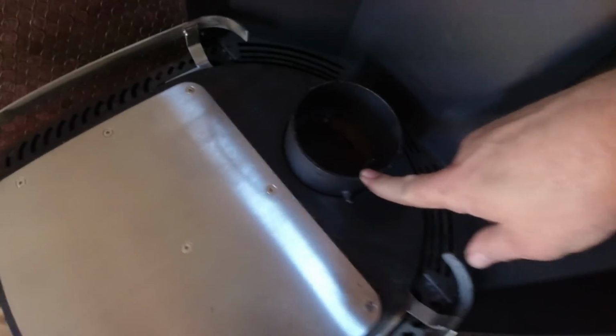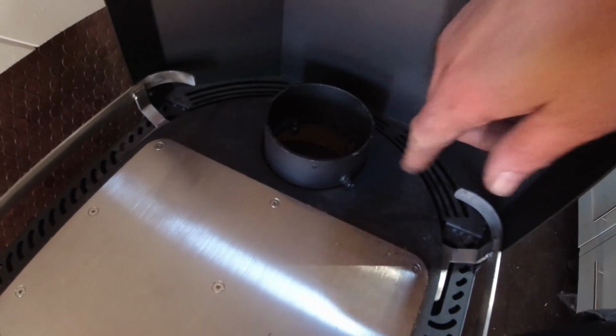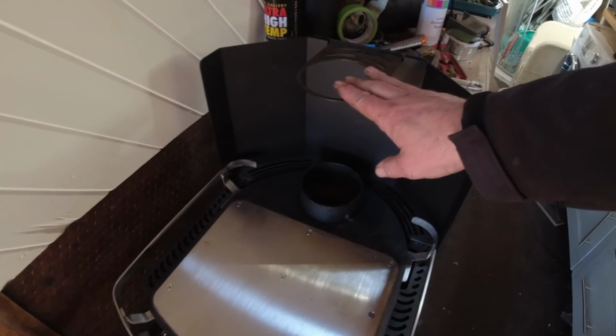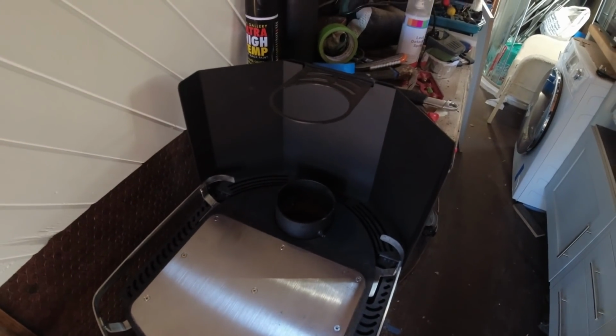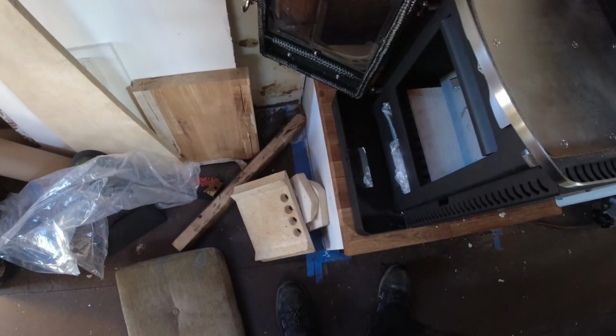The cap is also screwed in. You can't see it, it's not very bright. So the cap on the collar thing on the top of the fire, that's screwed in now. That's nice and tight. So I'm just waiting now to fit the flue pipe, and we're done almost. Right, let's put these fire bricks back in.